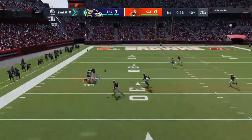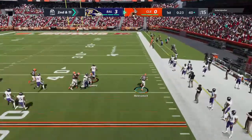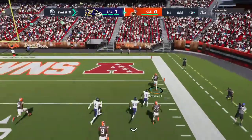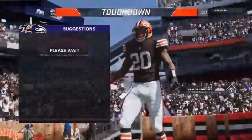On 2nd and 11 now. Jackson into heavy traffic, and it's intercepted. Picked off at the 28. And now look at him go. And he takes this one back into the end zone. And the Browns defense has a touchdown.